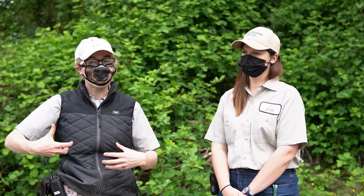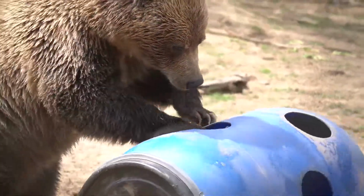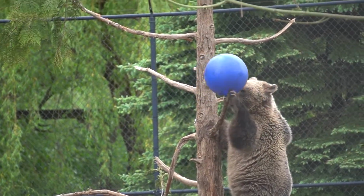So in that barrel, they've got to stick their little paws inside to get the peanut butter. It's rubbed on the inside of our barrel. And then for our little ball of honey, they did have to figure out how to get it out of that tree so they could really start to figure out how to get to the treat inside.